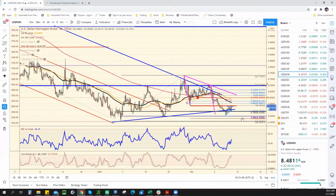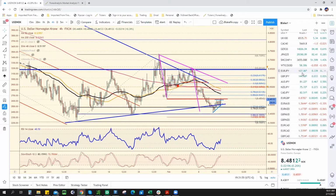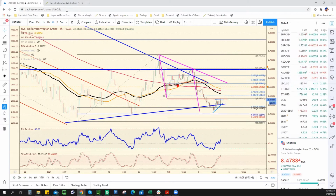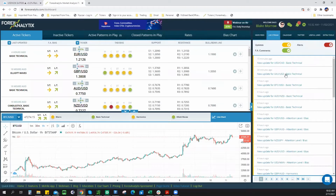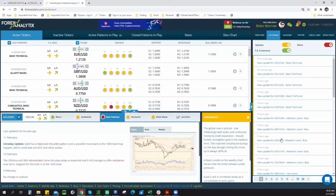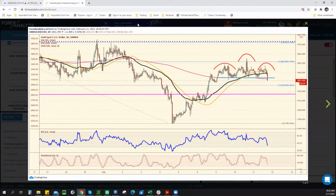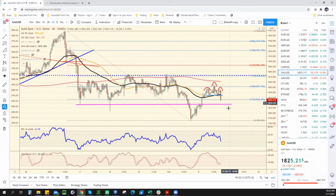Anyway, hey, so the dollar is getting a little bit of a boost. Let's talk about things that are moving right now. First and foremost, gold. You guys should be getting your updates via ForexAnalytix, if you're looking at the live stream and the pop-ups and the alerts that are coming through. So gold has this head and shoulder pattern. You can see gold actually points right now to 1800.